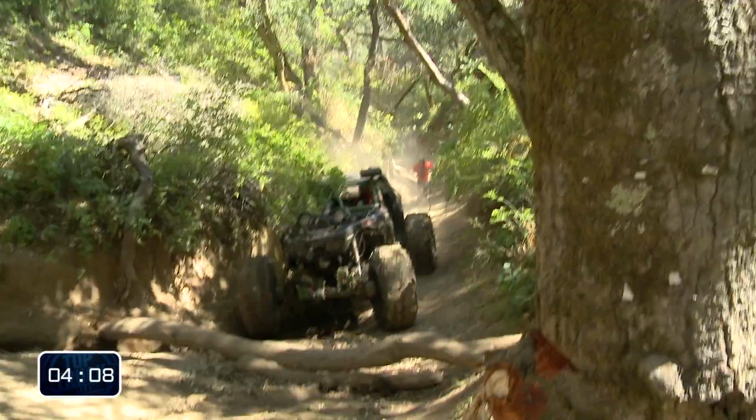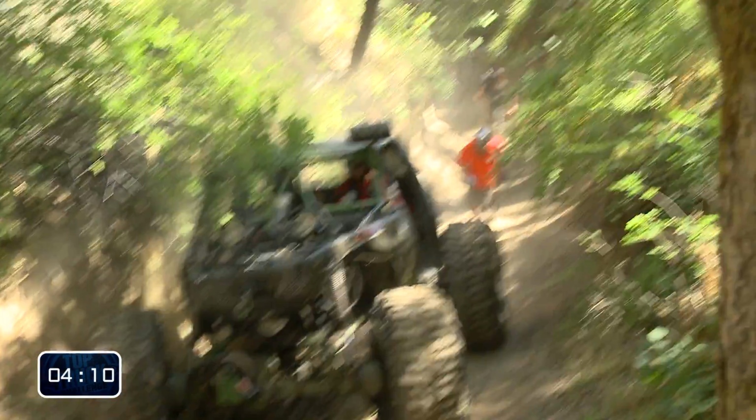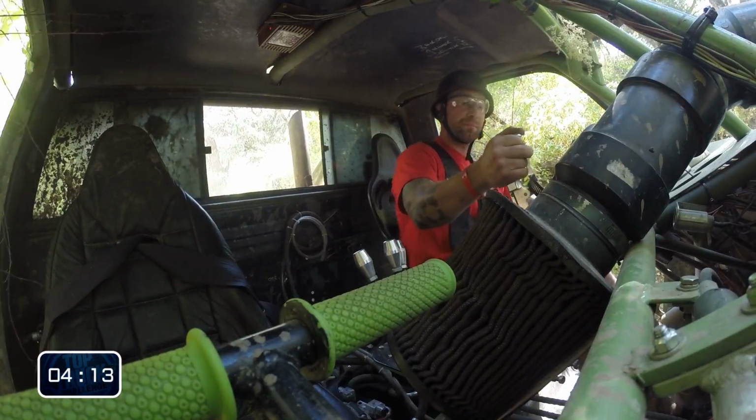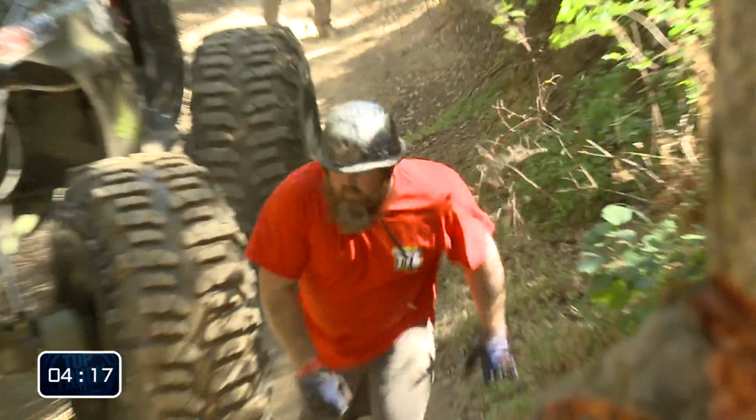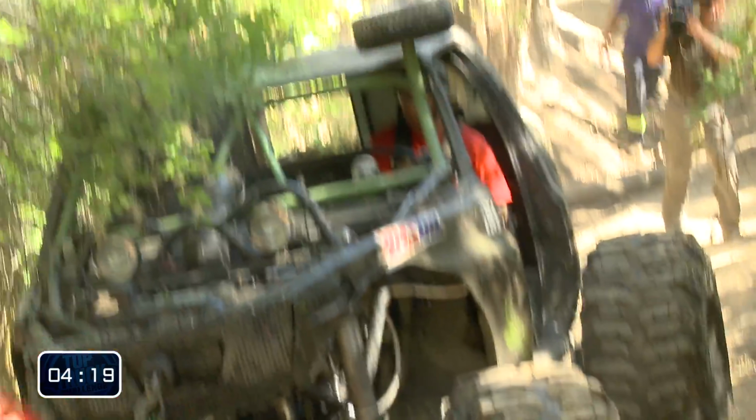Now Eric's had a lot of problems with the EFI in his motor, so he's had issues all week long. He finally just said, forget that. He went back to a carburetor. He's got a carburetor in there, and it's been running great for him so far.